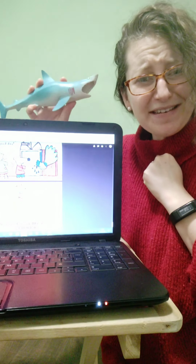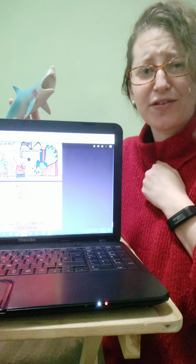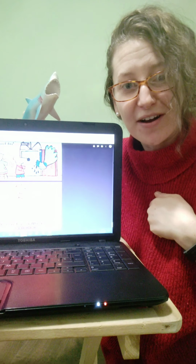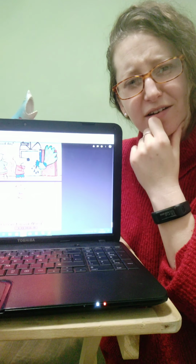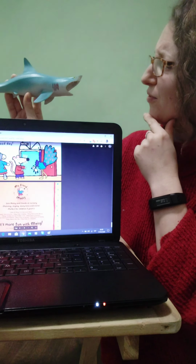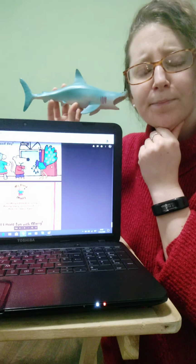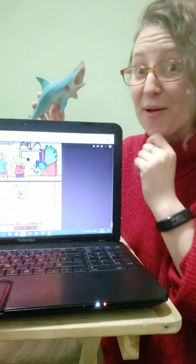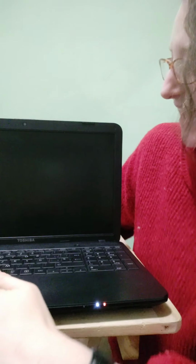They're really pointy. Oh, shark, you want to sing a song? Yes? He wants to sing a song. Do you know a song with a shark? Yes, he knows one. He says he wants to sing Baby Shark. Do you want to sing Baby Shark? Yes? Okay, everybody.